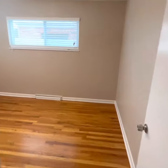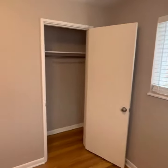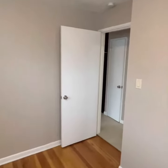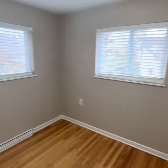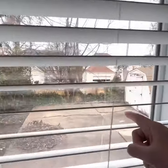Cute. Bedroom two, we have not gone in yet. Hello, bedroom two, with a closet. Nice. Back out, bedroom three. Hey, bedroom three. There's a closet behind me, but I'll show you the backyard, which is concrete.